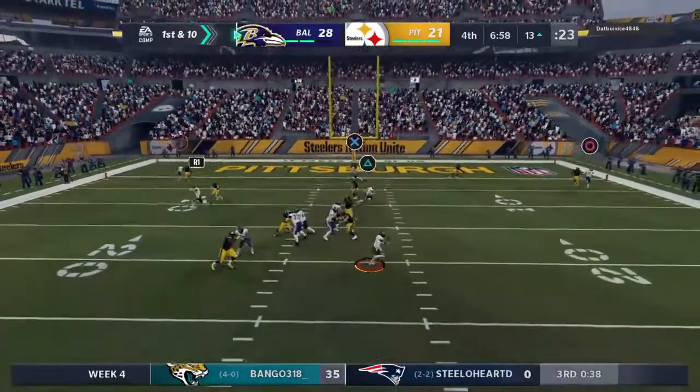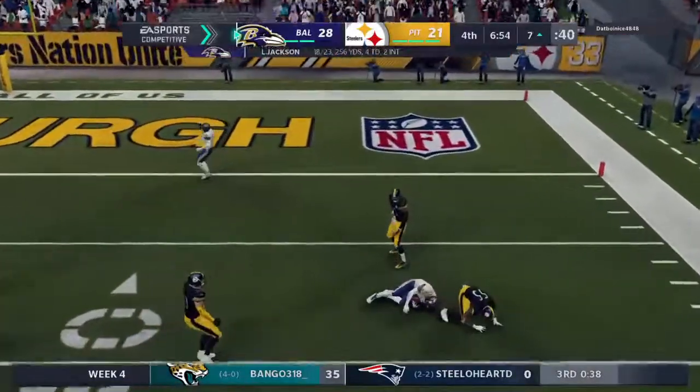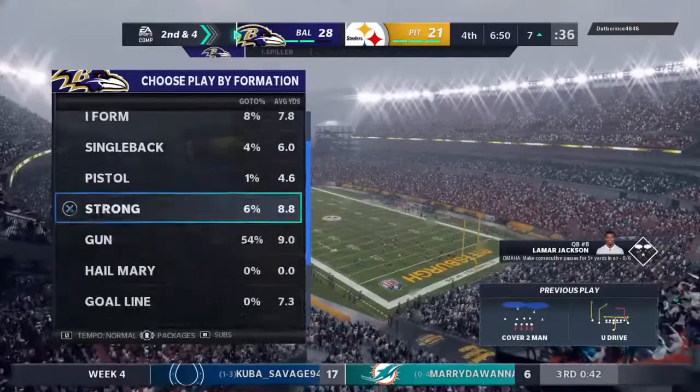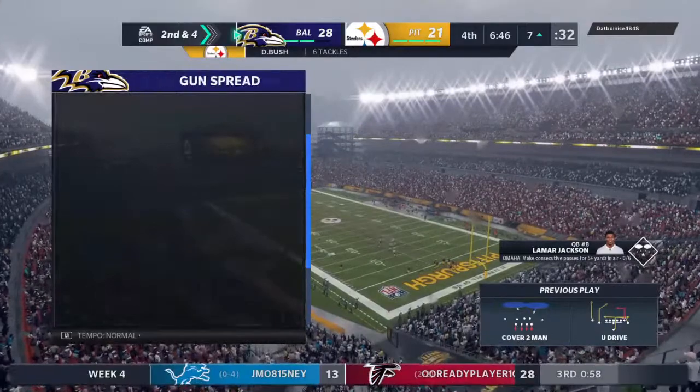On 1st and 10, it's Jackson eluding the pressure right. That is caught at the 7-yard line. And here he'll get it down to the 7. 6 yards on the pickup, and that'll make it a 2nd down.